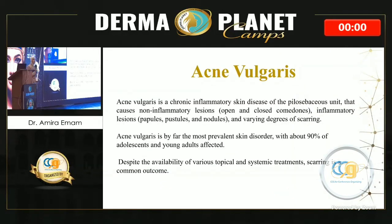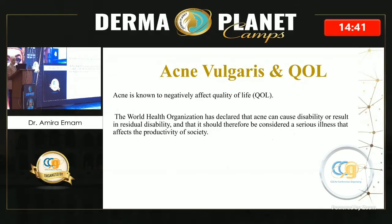As we know, acne vulgaris is a chronic inflammatory skin condition characterized by polymorphic lesions: open comedones, closed comedones, inflammatory lesions like papules and pustules, and nodules with various degrees of scarring. Acne vulgaris is by far the most prevalent skin disorder, affecting about 90% of adolescents and young adults. Despite the availability of various topical and systemic treatments, scarring is still a common outcome.